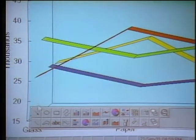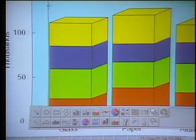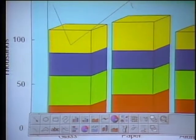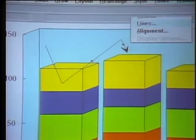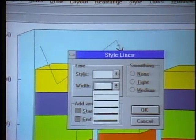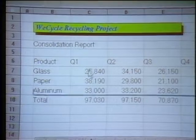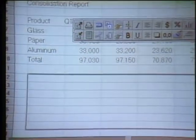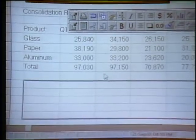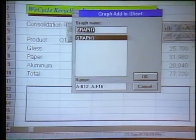Okay. Finish this chart off by doing some annotation, adding an arrow, and then fully controlling how that works and how that looks. Very nice. Going back just to finish this off. Put that back inside your spreadsheet. Put that right back inside the spreadsheet, exactly. Highlight an area there, and add that graph directly back to the sheet.